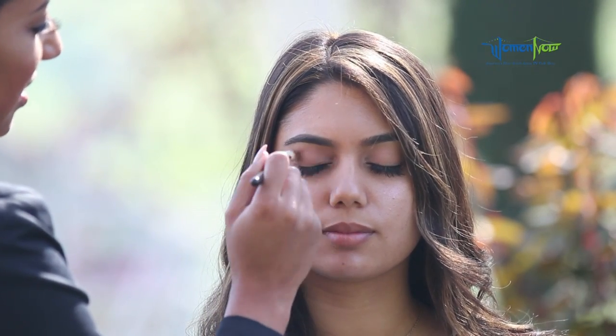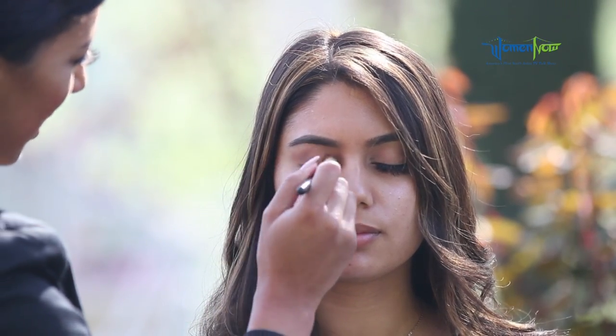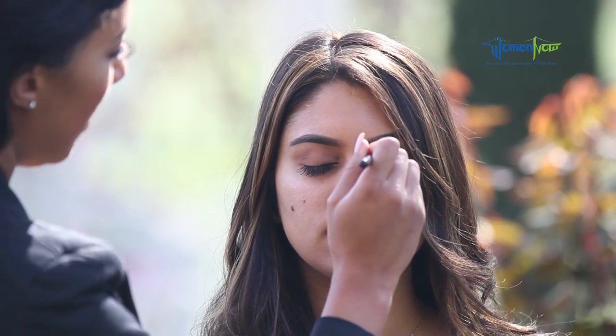And everyone's crease sits differently. So for, open your eyes for me real quick. So for hers, it sits a little bit higher. So you just want to make sure that with her crease, you're sitting it a little bit higher. Otherwise, it will not show up when she opens her eyes and then it's pointless. So I'm putting it up a little bit higher. And we're just using a nice soft brown.